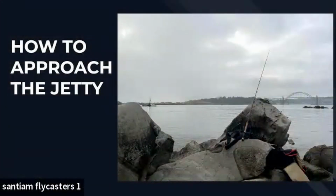It's really nice. So how to approach the jetty? So this was a picture from the last time I went. You can see the bridge right there in the background, and you can see the North Jetty, and then Yaquina Head lighthouse right up there.